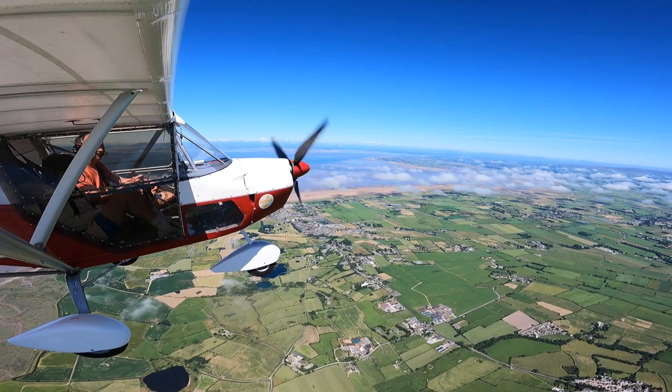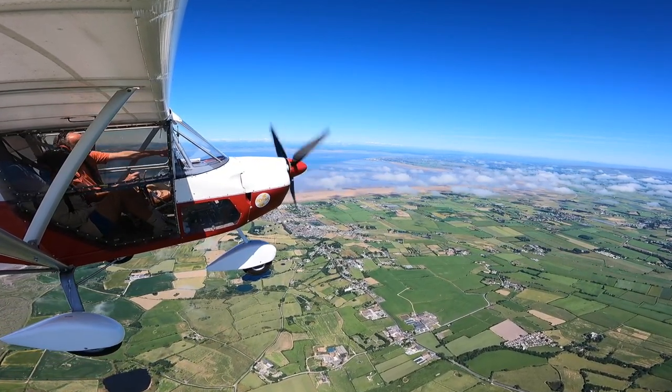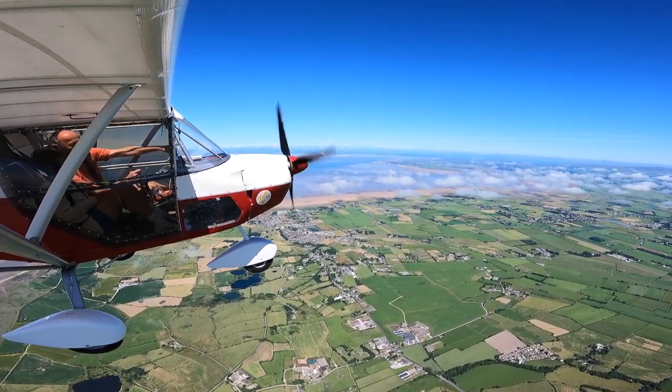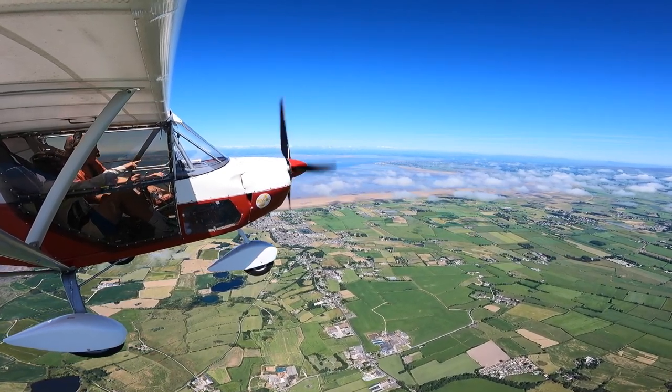So can you see Ingleborough? You see that little flat hill just at 11 o'clock? Can you see it? Yeah, there's an aeroplane. Oh, there's an aeroplane, well spotted. Thank you very much. So that flat hill there is Ingleborough. Yeah. And that's Pendle Hill.